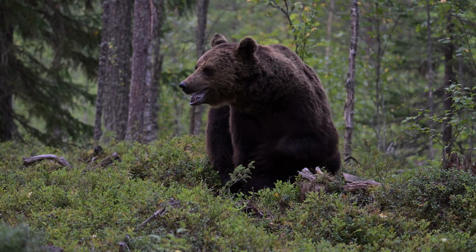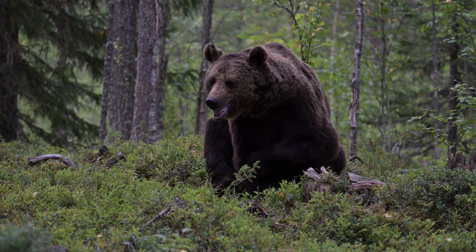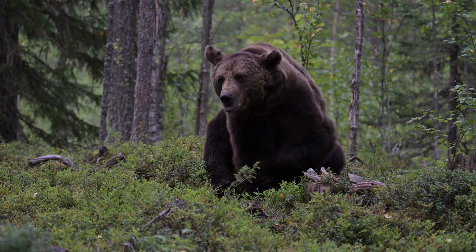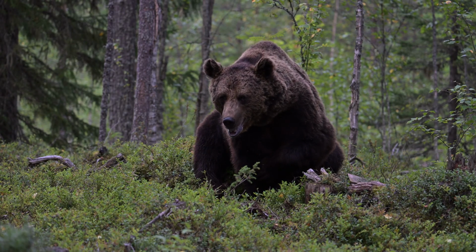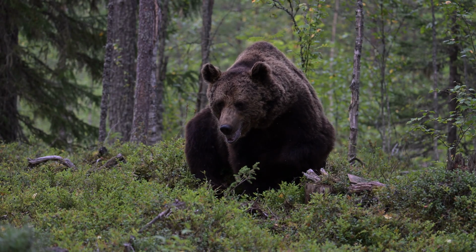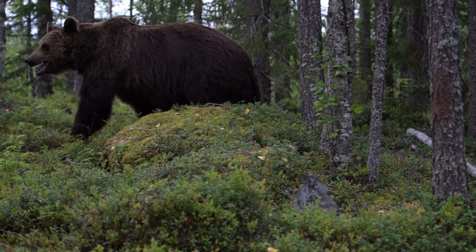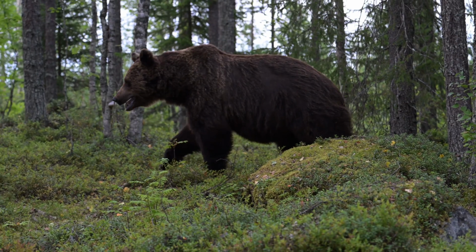Brown bears are quite recognisable. They have a broad head, long snout and small round ears, giving them the stereotypical teddy bear appearance. They are the largest terrestrial carnivore in Central Europe, and an adult male brown bear can stand up to 2.2 metres upright and weigh up to 350 kilograms.